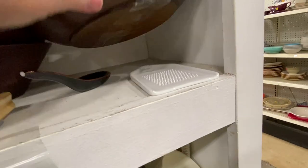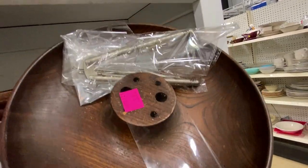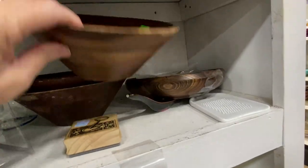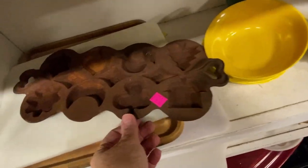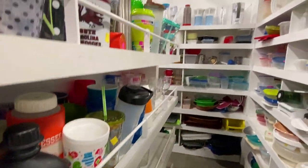What do we have up here? I do like to look at wood bowls. This is a nice nut bowl, not marked. It might be handmade. Comes with the tools for $3. And we have some wood bowls, pretty rough. Plastic, that's really rusty. I don't know, you just gotta look, you know? Just keep looking.